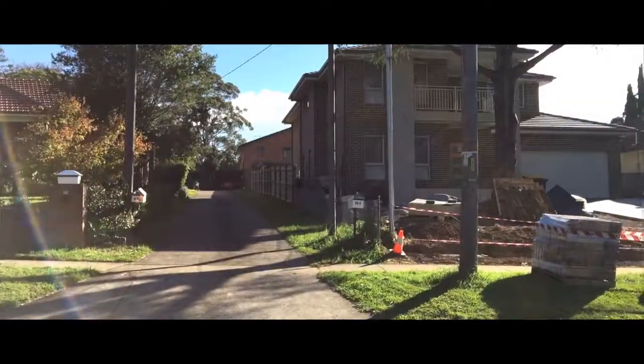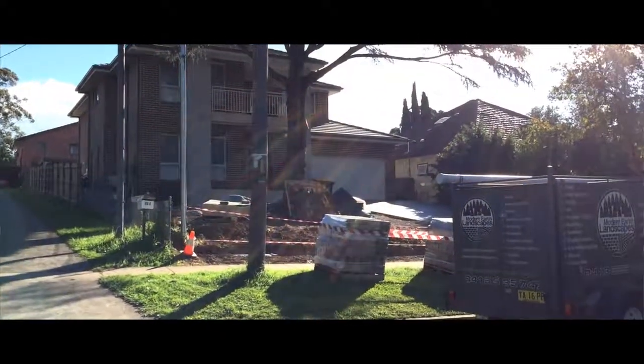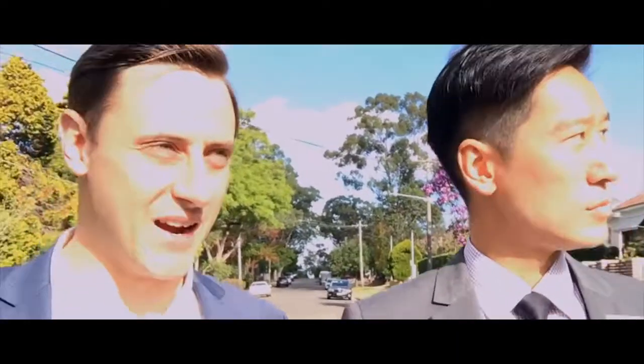There's a bit of new construction in the street. A lot of the historic homes unfortunately have been demolished over the years, and there's a lot of 60s red brick and older style fibros, and they're getting knocked down to make way for really nice new contemporary style homes. It's not nice to see history demolished, but when they're red bricks and fibros, it's not so bad.